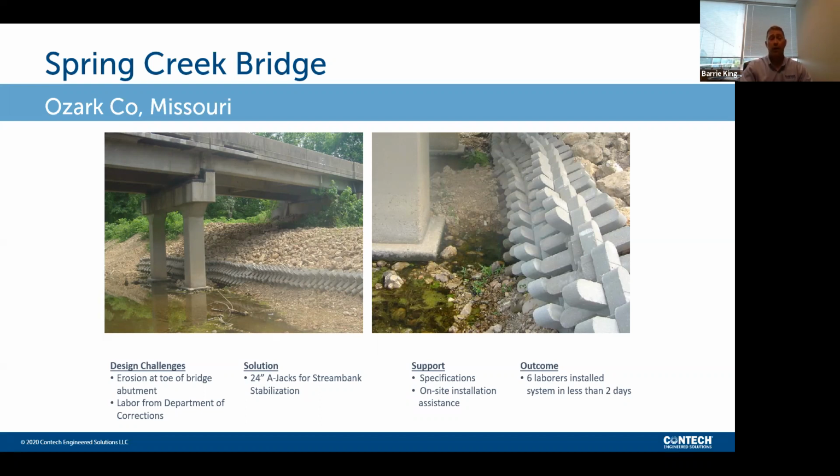And so what do? I talked about toe stabilization. And so really to work with the designer, to work with the budget, and hey, we know the Ajax will work, but my budget, how can I incorporate rock in here? And that's done every day. I'm a big believer in combination systems. So in this case, you're looking at toe stabilization. And so you can see 2 rows of the Ajax there, and just really locking in that toe and not allowing those erosive forces to undermine that slope.